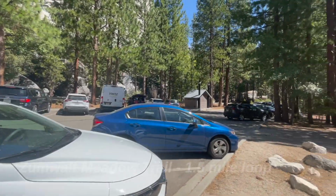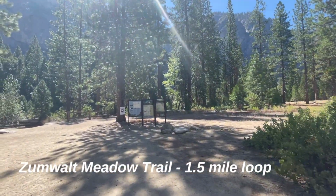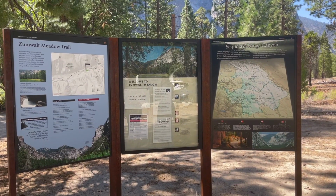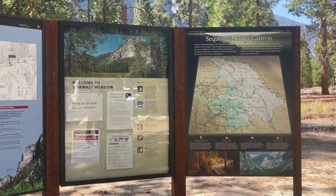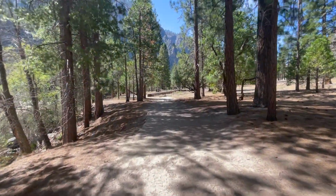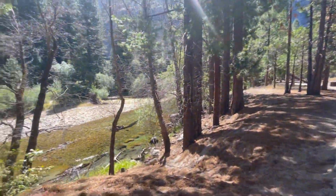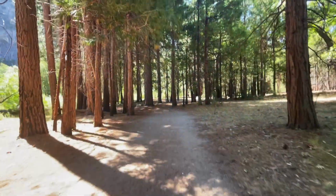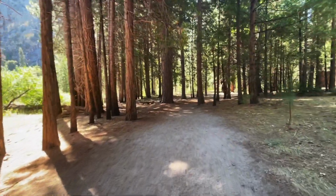About 4 miles down the road from Roaring River Falls is the Zumwalt Meadow Trail. This is a 1.5-mile trail and it's supposed to be a loop, but it's technically been temporarily labeled as an out and back trail because some of the boardwalk areas are broken near the end of the loop. However, when we went, and this was in September 2021, we completed the loop even though the boardwalk was broken, and it kept us from having to trek all the way back around the way we came, saving us about 30 to 40 minutes.